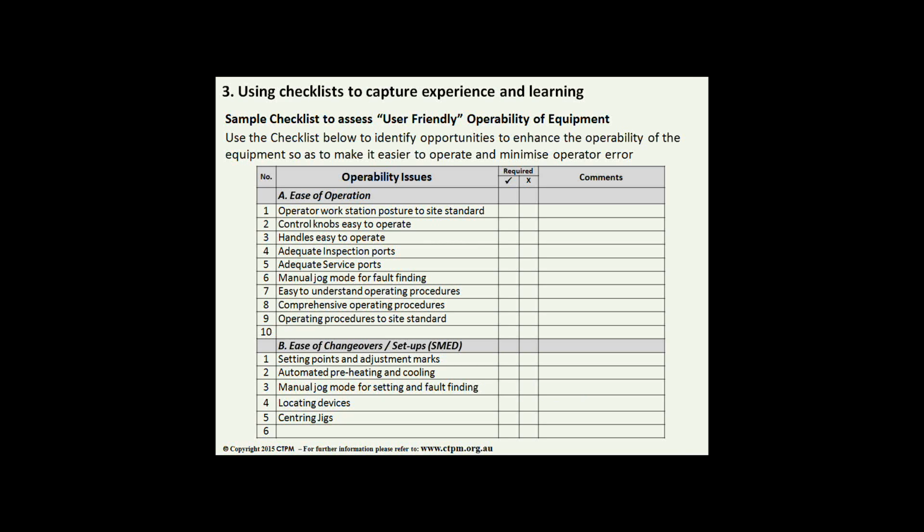Now, checklists. I've been giving you sort of listing of information about operability, maintainability, etc. The idea is to create your checklists at your own site for your site situation, and you keep building on these checklists as you get more and more experience, and you use them when you approach new equipment to make sure: have we considered, have we thought of, is this required, is this not required? And we find checklists a very, very useful tool for new equipment management.